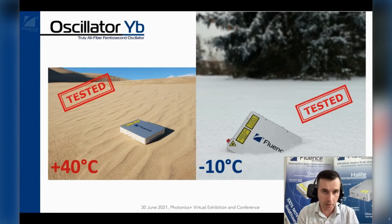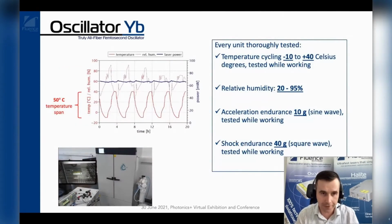Like you see here, we tested over a vast range of temperatures, either in the field, but also in the lab. For example, in an environmental chamber that we have within the company, we cycle the temperature from -10 to +40 degrees while it's operating, just to show people that the most important component of the ultrafast laser, which is the oscillator, is very stable and very reliable. This is the most important thing in an ultrafast laser.